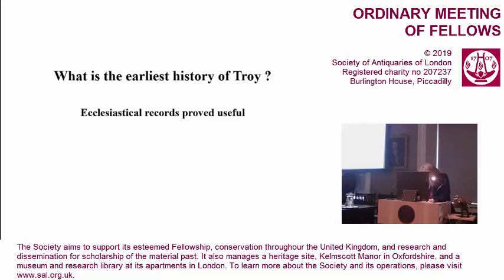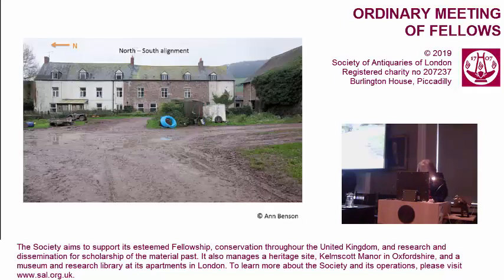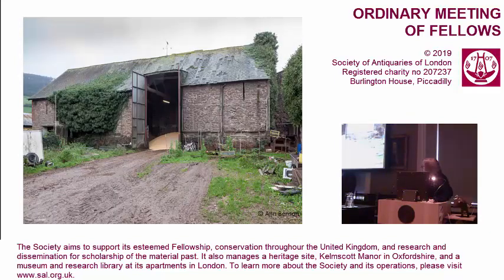The farmhouse and barn around the current farmyard also appear to date from medieval times. This is the farmhouse, in a north-south alignment, and it's joined at right angles to the stone barn, which, to my mind, looks as if it was originally a wooden structure, which later was infilled with stone.